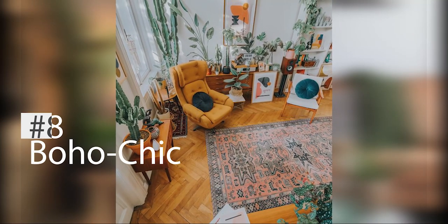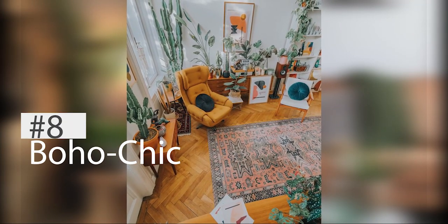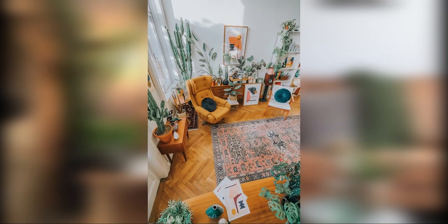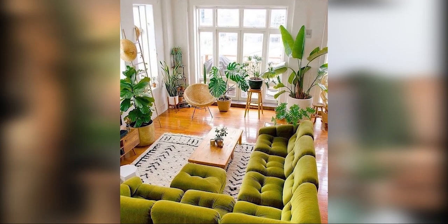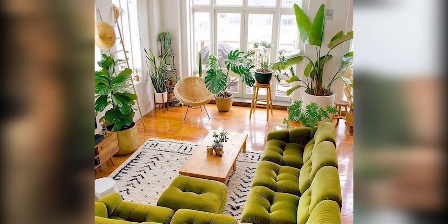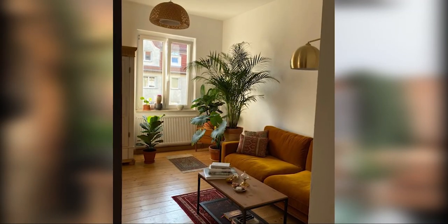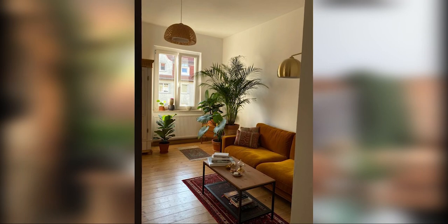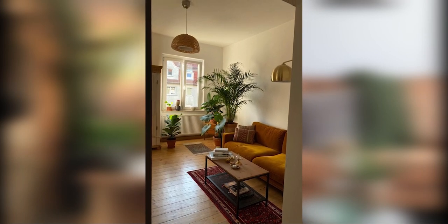8. Boho chic style. Boho, or boho chic, is one of those interior design styles where anything goes, and you're encouraged to break all the rules. Some designers say that boho style has no rules, only guidelines, making it perfect for the world's wanderers, rebels, and artists.